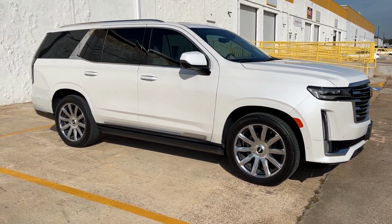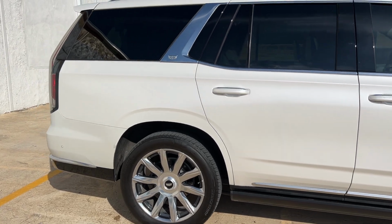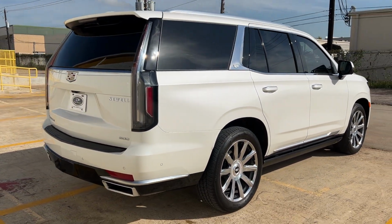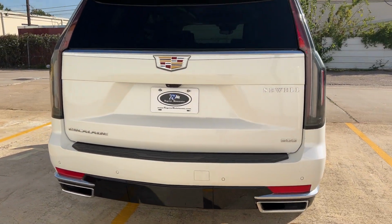It has power running boards. Has night vision, tow package. It's four-wheel drive. It does have the locking rear differential for those who are a little more technical.